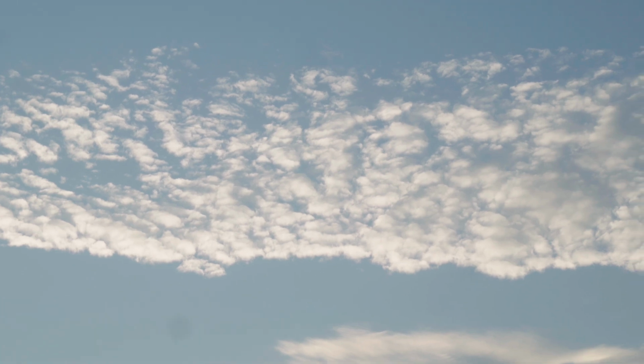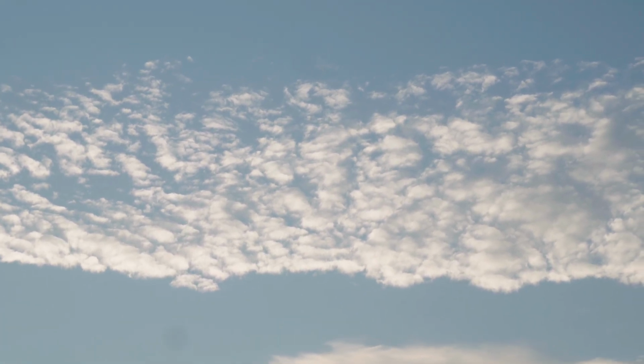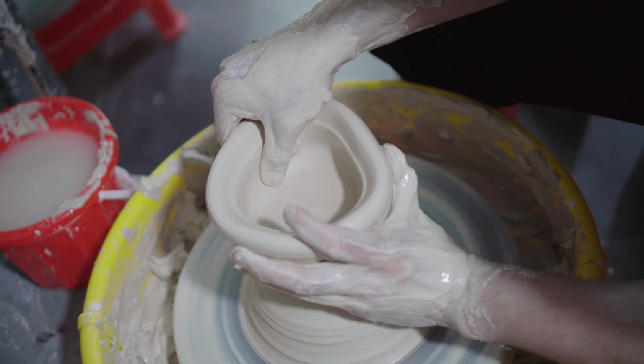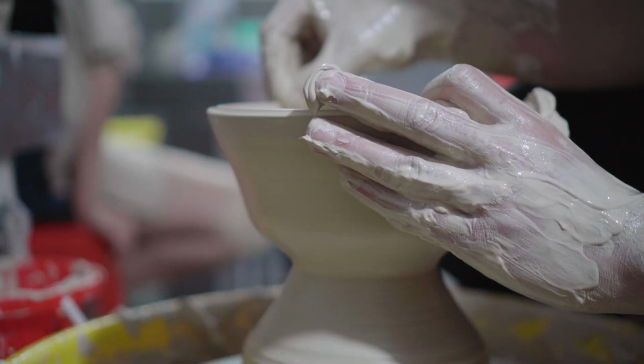Anyways, no more slacking, let's get back to the apprenticeship. Being here reminds me why I fell in love with pottery. It's slow, grounding, full of history, and full of failure.